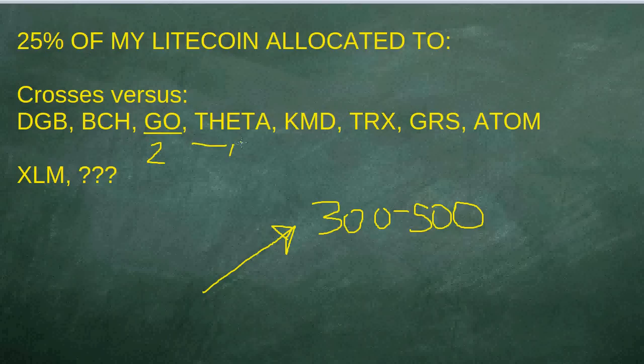Maybe Theta I'd allocate like 10. Maybe 7 to this one, 6 to this, and so on and so on. And the sum of the numbers that I allocated was 1/4 of the Litecoin that I owned. And of course, I'm going to have to allocate some to this. It'd be the same amount because I'm putting the even amount into each coin. With the other ones, I've already decided, yes, I'll add more to the exchanges. So that's the first thing that I would do.